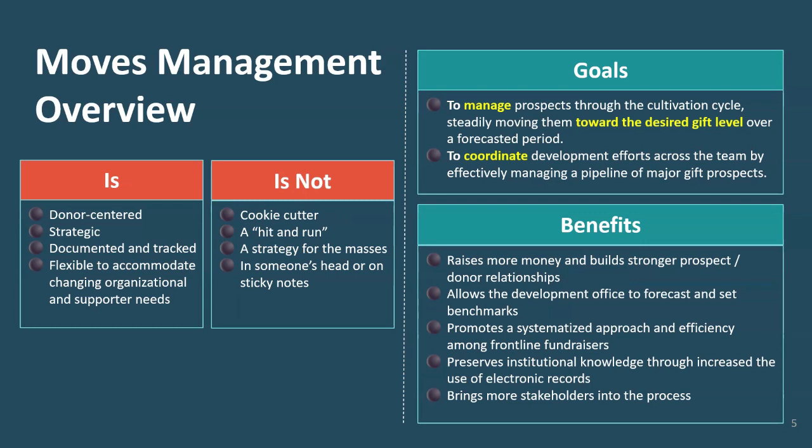So just in terms of a broad overview of moves management, importantly, moves management is donor-centered. It really focuses on what the donor is attempting to get out of the relationship. It's strategic. Everything is meant to be tracked and documented, and yet it's not meant to be rigid. It's really meant to be flexible to accommodate the very unique needs of your organization and the relationship that you would have with the prospective donor. So in that way, it's not a cookie cutter. It's not just get the gift and be done with it. It's not transactional, as you might hear people say. It's not a strategy for everyone. And it's definitely not just something that's stuck in people's heads. It is something that needs to be written out and documented.